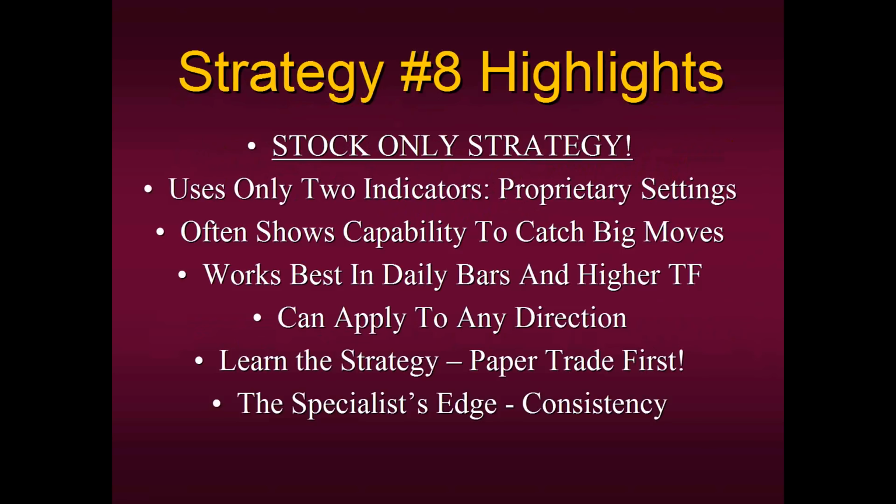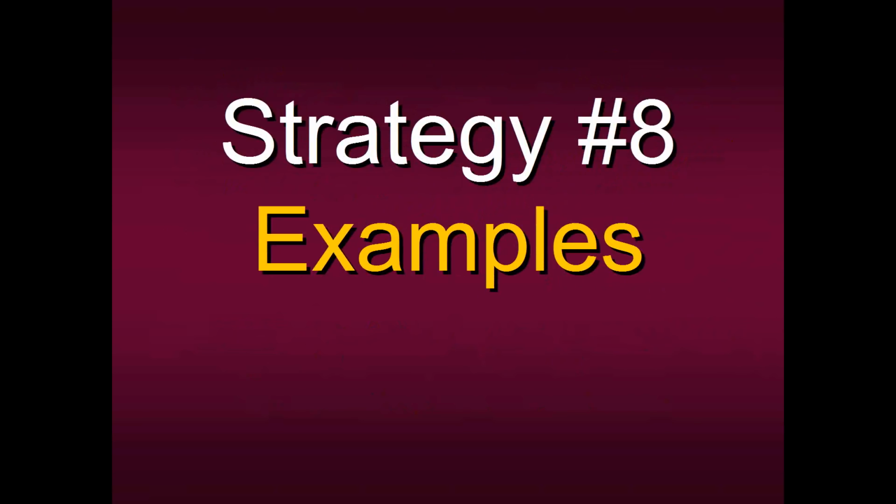So that's why we promote consistency rather than going for the home runs. Losses are perfectly admissible as long as you have a method that's able to recoup those losses. Okay, with the philosophy behind us now on the highlights of strategy number 8, let's look at some examples.